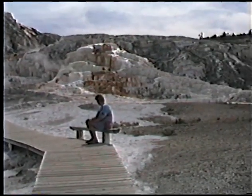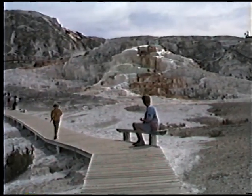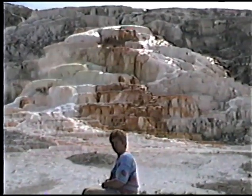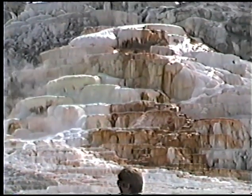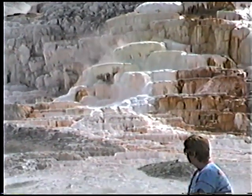This is Minerva Terrace at Yellowstone National Park, August 12th. What's it look like, Michael? It looks like it's really, really cold, like snow. But actually, it's burning hot. I bet it is.